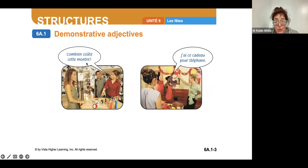If you're trying to figure out whether to use ce, cette, or c'est, by process of elimination, it's not plural, so you know it's not ces, so it's going to be either ce or cette, because it begins with a consonant. And if you don't know if montre is feminine or masculine, you have to look it up. And over here we have j'ai ce cadeau pour Stéphane. So that one begins with a consonant, hence ce. J'ai ce cadeau pour Stéphane.